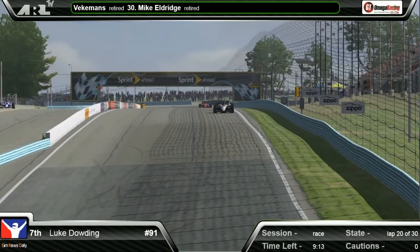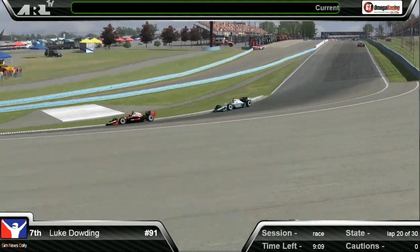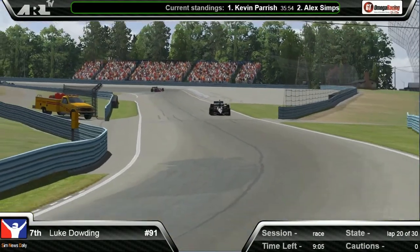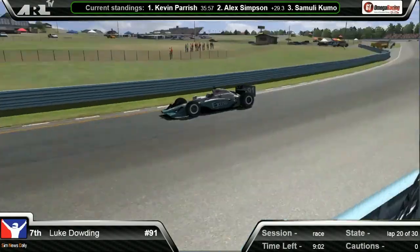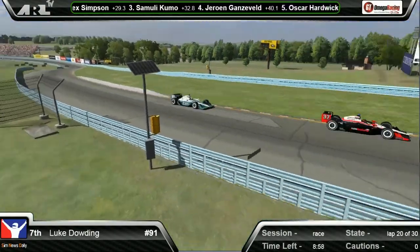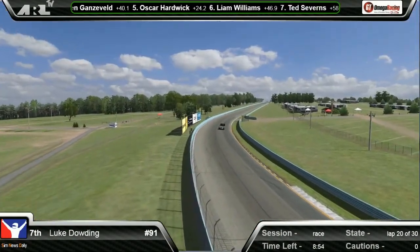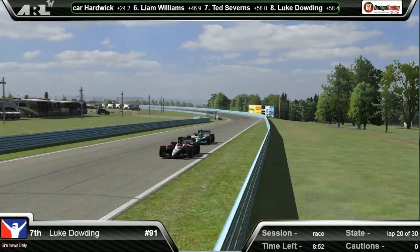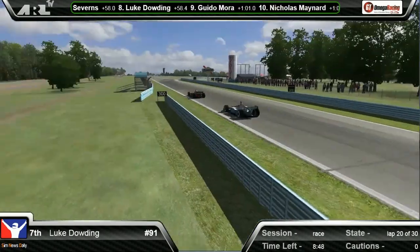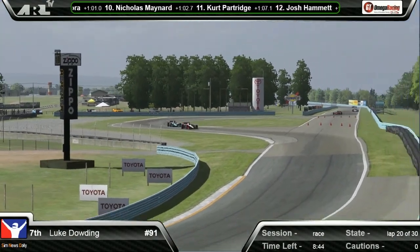But here's Luke Downing, still battling with Ted Sevens. Ted takes the defensive line into turn 1. Yeah, turn 1's quite good here though. It's a very wide entry, and it's got a lot of runoff area as well. You can make passes there quite easily. Also, because you can get the power on quite early, it really opens it up so you can have a go going through to the bus stop here. As you can see, Luke's got a heck of a tow there, but couldn't quite manage to do it this time. But it definitely gives you the opportunity.